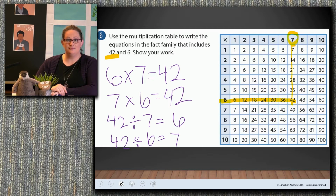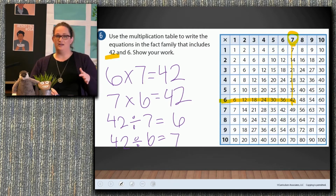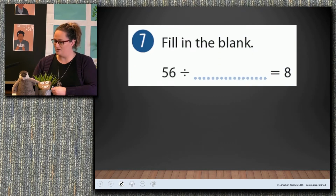Ta-da! What's great about this is you already know about fact families from 1st and 2nd grade. That's why we did all of that work. So we did it over and over so that your brain could understand this pattern. So when you get to multiplication, it's much quicker and easier to understand. Aren't you grateful for your 1st and 2nd grade teachers? I'm grateful for your 1st and 2nd grade teachers.